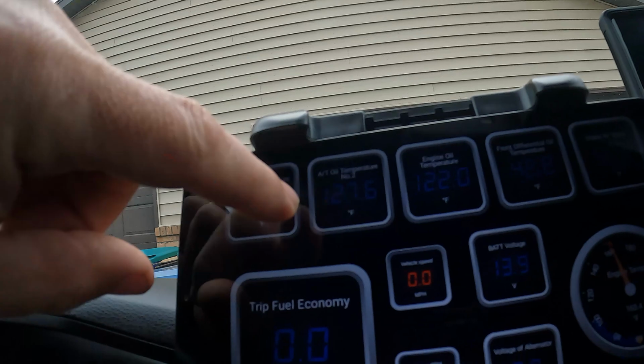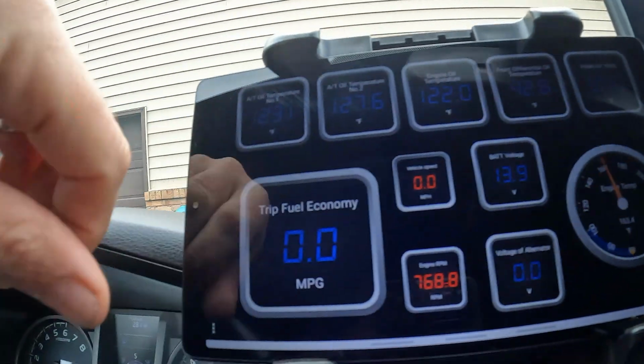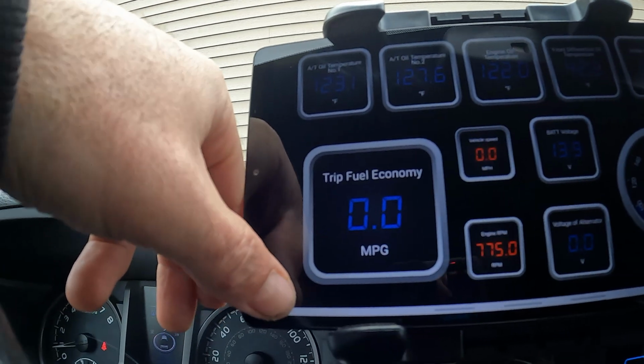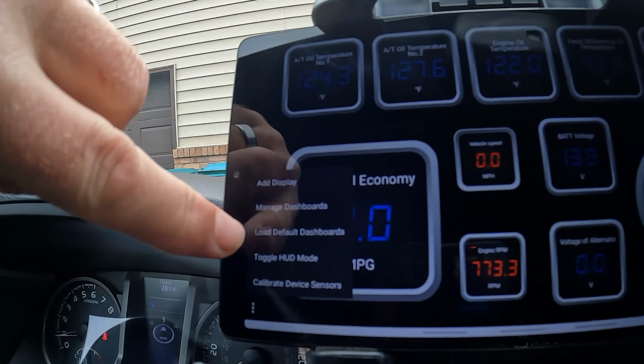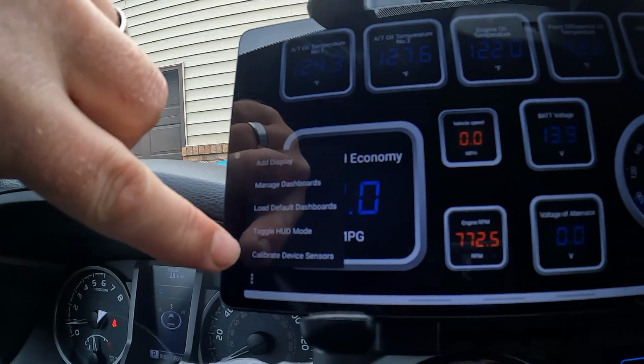So those are all the systems that I can't see in the normal display, which I now have gained access to with that OBD Link MX Plus port adapter, and I can see all these systems. Now what's cool about this is you can completely customize this entire display. Because if you hit this button right there, see, you can add display, manage dashboards, load default, toggle, and so on.